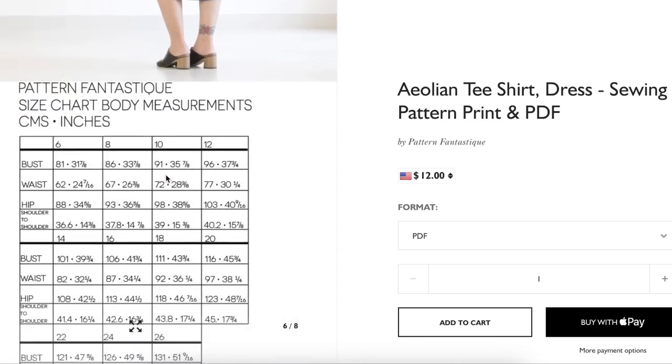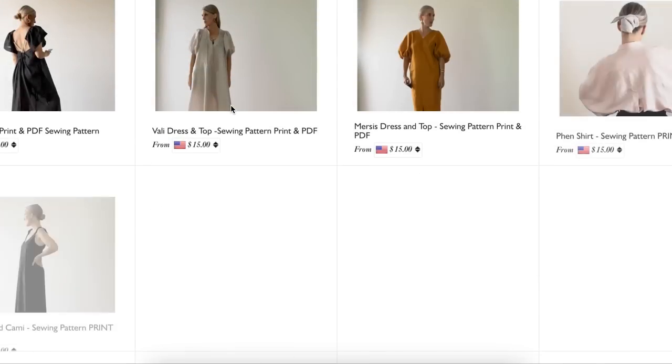I'm not a sheath girly, they just don't look super good on me, but you can't go wrong with a boxy tee or a boxy top.